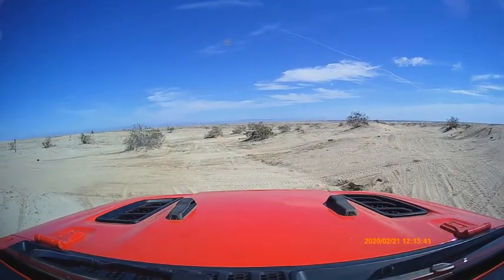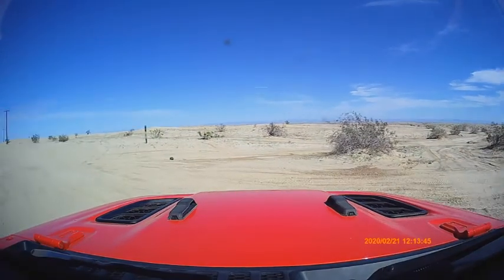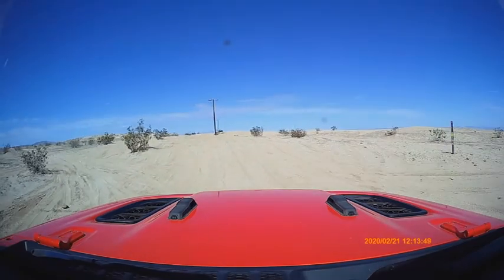Around the end of the mountain, we now need to follow on the left side of the power line, which serves as a boundary marker between the BLM land we are on and the military land to the right.